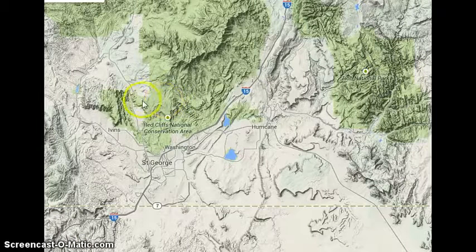This is Zion Canyon, Snow Canyon. These areas were electrically excavated, I believe, just because they're in between these two vortices. So this is another way of looking at this area.